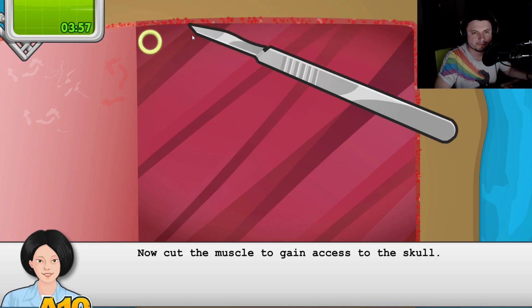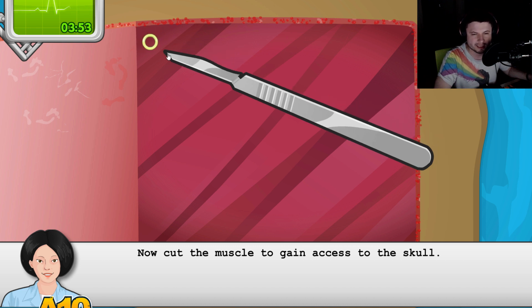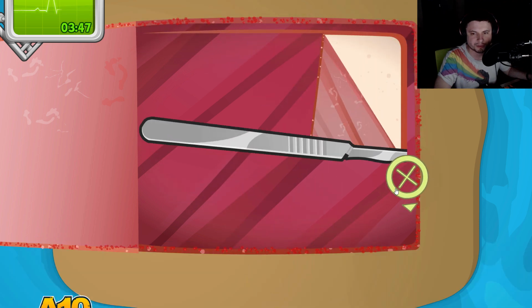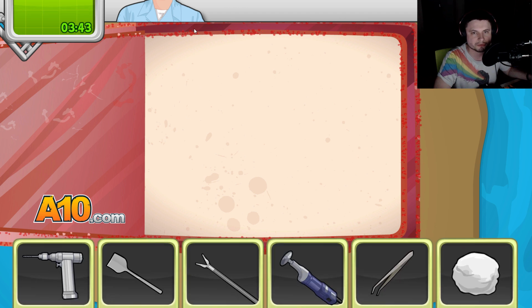I regret doing this. I accidentally opened the window by clicking too fast. Oh no, the timer! There's a timer! Now cut the muscle to gain access to the skull. Oh, this is really cool. Now we're getting more anatomical. So there is a muscle right underneath your scalp that basically helps the brain with stuff.